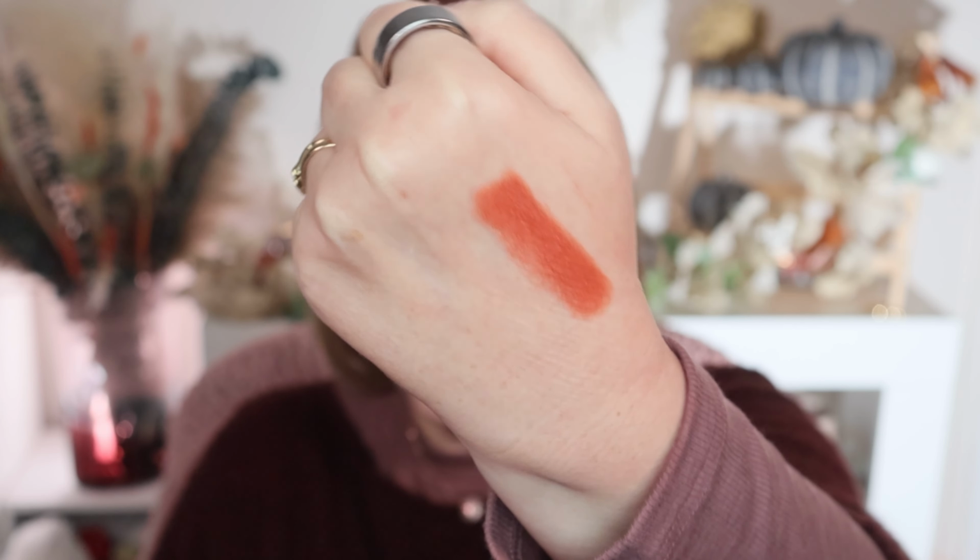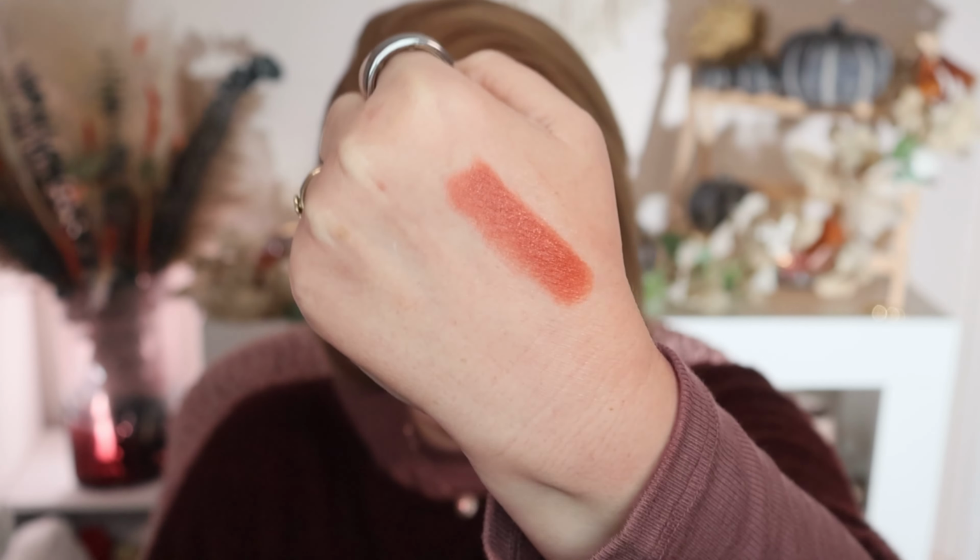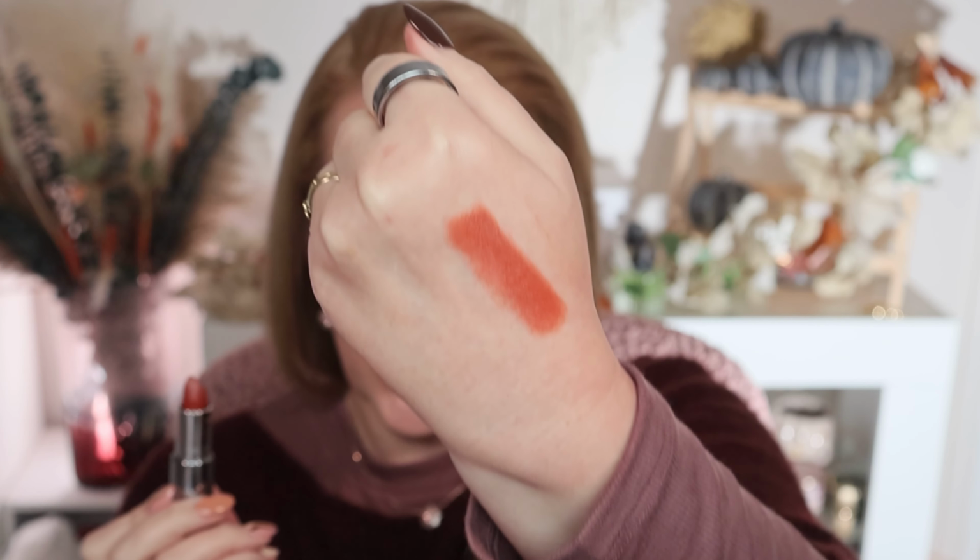So I'll show you this on the back of my hand. Again, the formula on this is stunning, really silky smooth, but look at that colour. This is autumn and winter in a lipstick. It will take you through to both. It made me think autumn when I tried it on, but it's got that slightly reddish tone to it, so it's moving you into winter, and I just think it's perfect for so many looks. So let's just get this straight on.